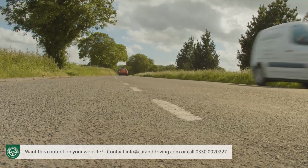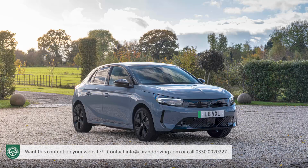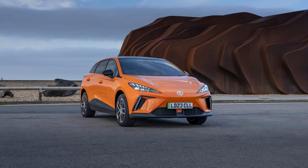You have to pay extra for it with comparable Peugeot, Citroën and Vauxhall electric models, but its 254-mile range still isn't exceptional by class standards, given that a smart #1 goes 260 miles and a cheaper MG4 long range goes up to 284 miles, or up to 323 miles in extended range form.